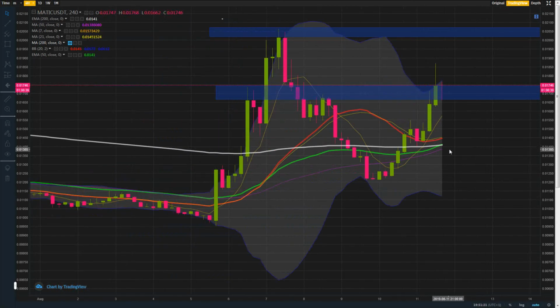Now, will it continue? Will it make a bull trend? It's not a guarantee, but it's a very strong signal if there was ever one. So we're just waiting for that one to play out.